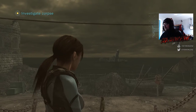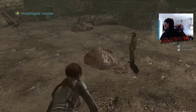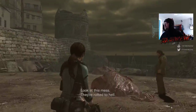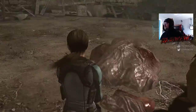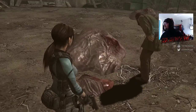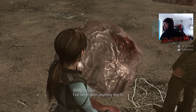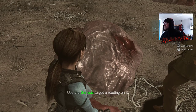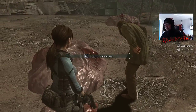Good to know. So it scans things that are going to kill us. Like this. Look at this mess. Oh, they're rotted to hell. Skin so pale. I've never seen anything like it. Your skin's paler than that. Reading on it. Be real.